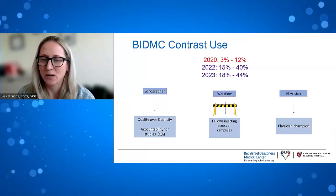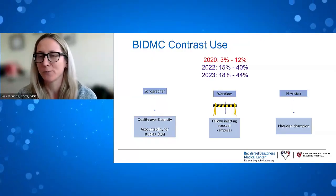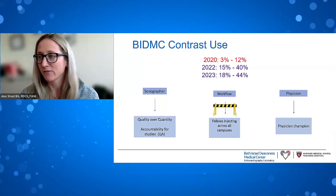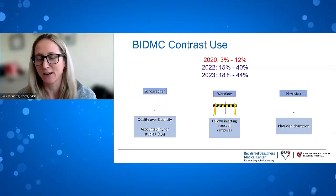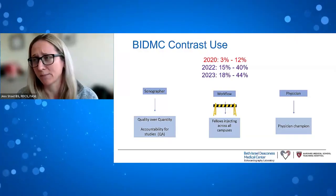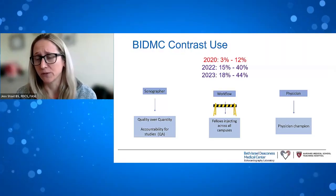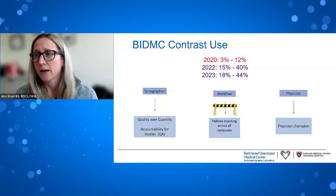We're very geographically dispersed here, unfortunately. So even at our main campus in Boston, we have 5 different echo labs, and we had one fellow that was responsible for running around to each lab to inject contrast. And we know that as sonographers, we're really busy. We just don't have time to wait sometimes. So that was a huge workflow issue. And so Jordy and I worked to get that changed.